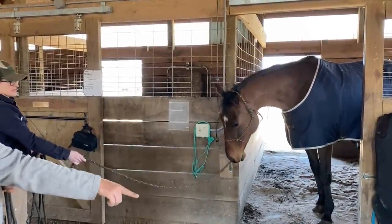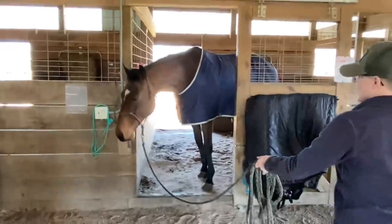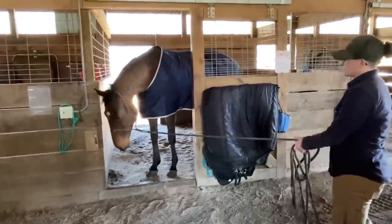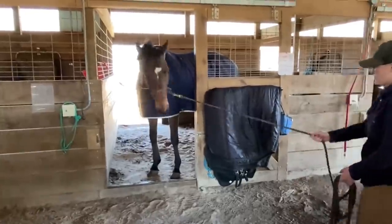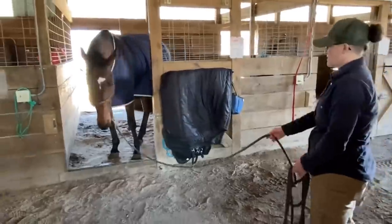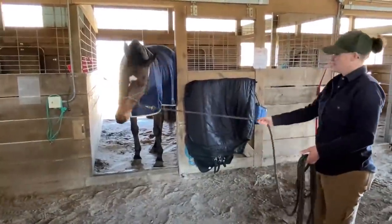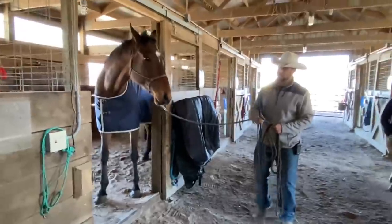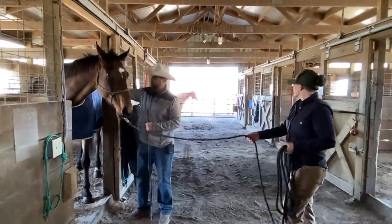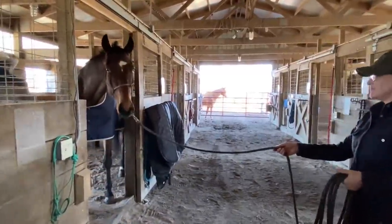Why don't you just come and stand just over here and just keep putting a little feel, and if he tries, release. Let's use the same technique of you put a feel here, and I'll just gently tap him.